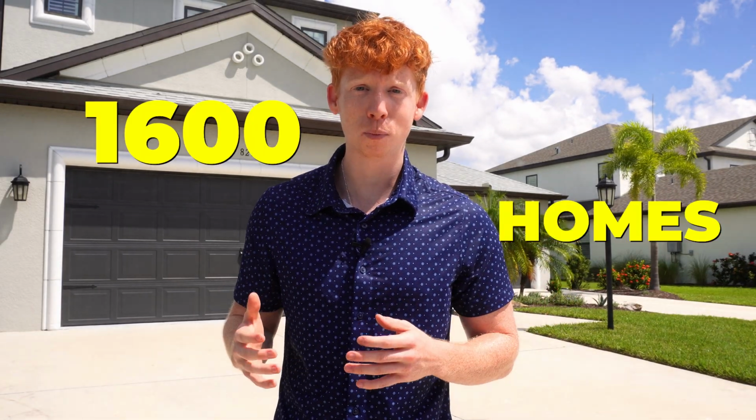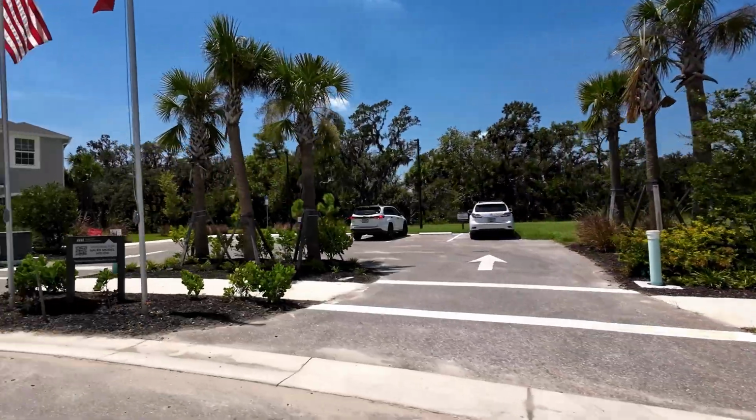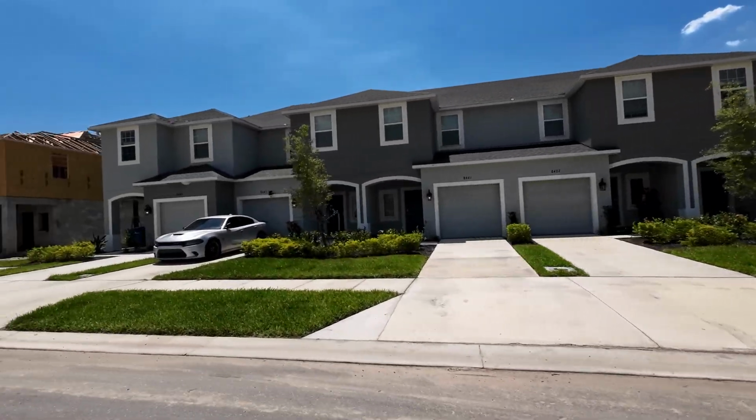Now, Sky Ranch, when completed, will be around 1,600 homes spread across 3 distinct enclaves with 3 different home types, with over 17 different floor plans and 4 different lot types. It's a lot, I know. So to quickly break them down for you, firstly, you have the townhome section of Sky Ranch. This section is the closest to the main road and has the most affordable homes. You've got 2-bedroom homes starting at around $264,000 at the time of recording this video. And you have 3-bedroom, 2.5 bathrooms, 1-car garages, roughly between the $350,000 to $365,000 mark right now.